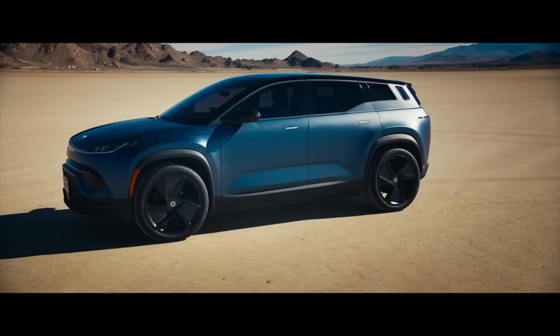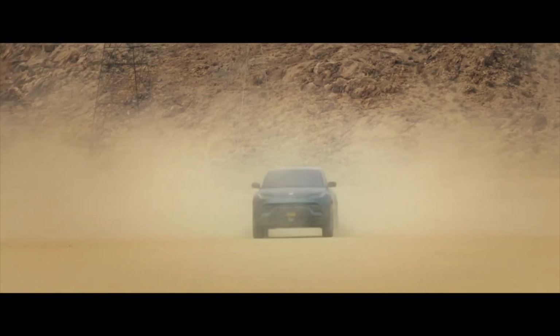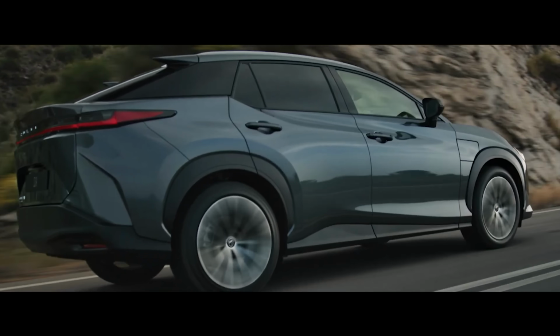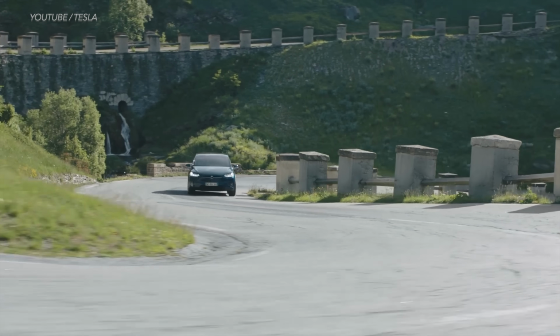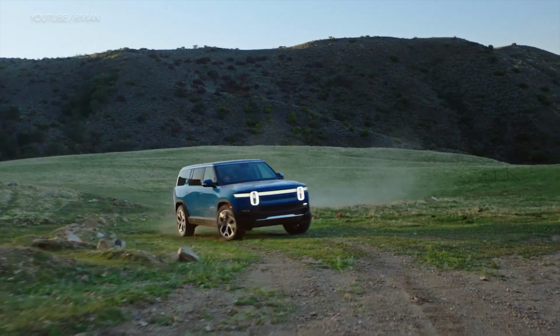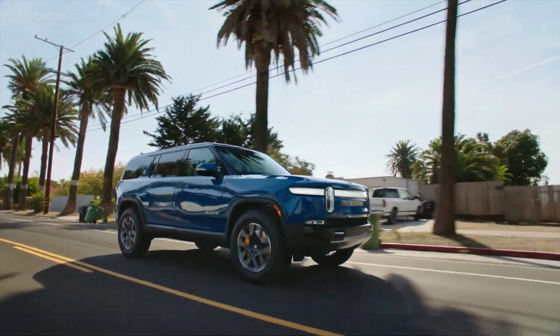The base trim for the Ocean is expected to offer 250 miles of range. That's more than the Lexus RZ Premium, which gives you only 220. But of course, that's still less range than the Model X, which offers 348 miles, or the Rivian R1S dual-motor all-wheel drive version, which offers 390 miles.